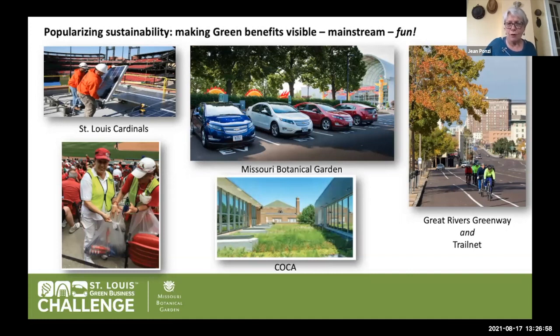So very, very important. We have been doing that for a while at the Missouri Botanical Garden. And again, we draw on that experience. Our transportation agencies, our arts organizations like COCA, the Center of Contemporary Art. You're seeing there a green roof in the middle of a major new studio and performance space extension that they built. So where the public goes, we are seeing green in action in the St. Louis region. It is becoming mainstream, and that is really critical.